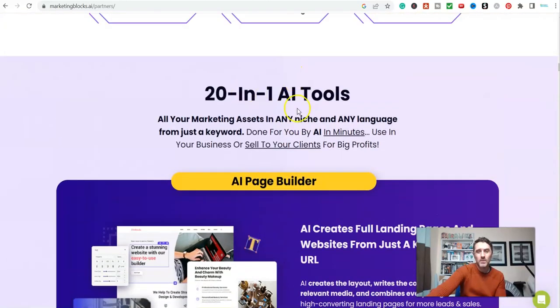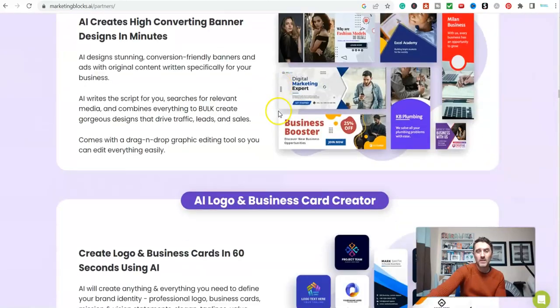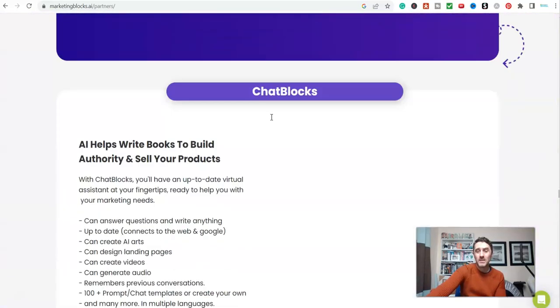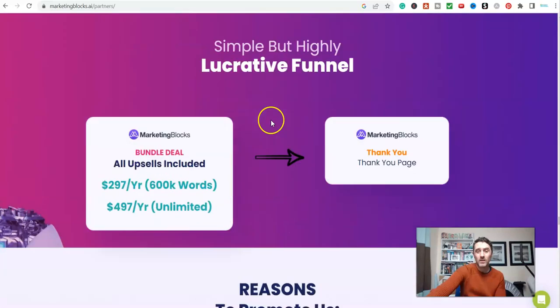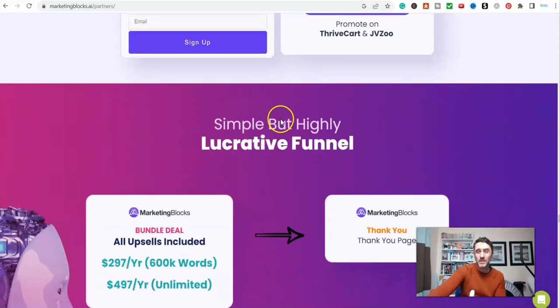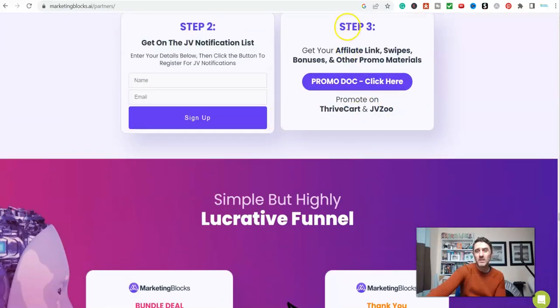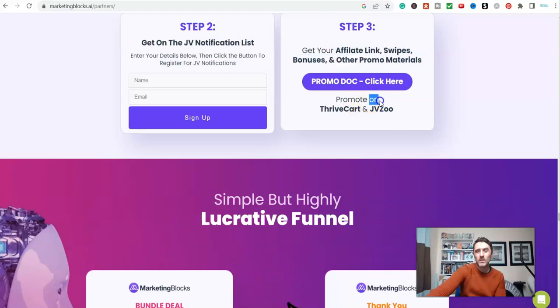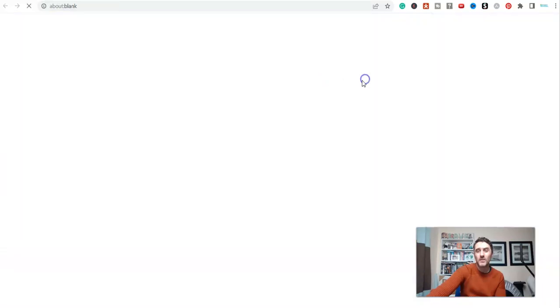So we can see 20 pages, 20 in-1 AI tools. And all I'm doing is going through this process and signing up to become an affiliate, okay? A lot of the information on the page here, you could potentially use. So you can see on here, look, get your affiliate link, swipes, bonuses, and other promo material. Click here. And you can promote this on Thrivecart and JVZoo.